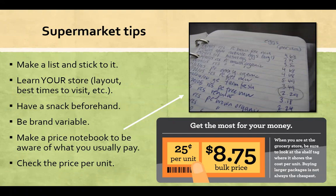Typically, when grocery stores are first open, they're going to be less crowded than towards that post-work rush that we all might be familiar with. So some things to keep in mind when navigating the supermarket.